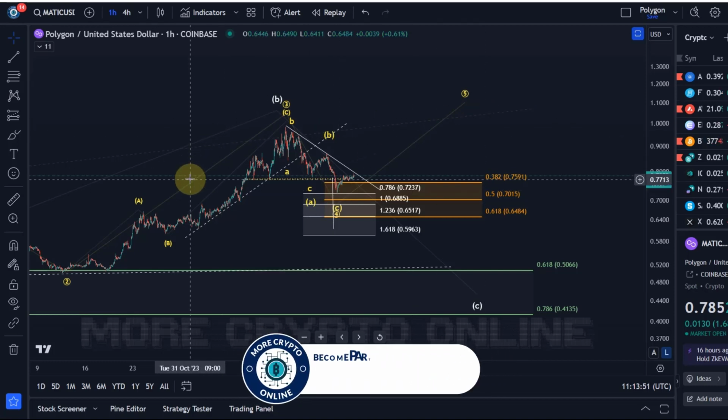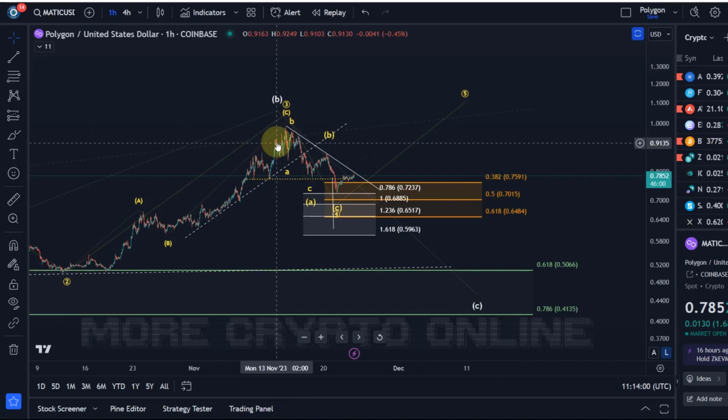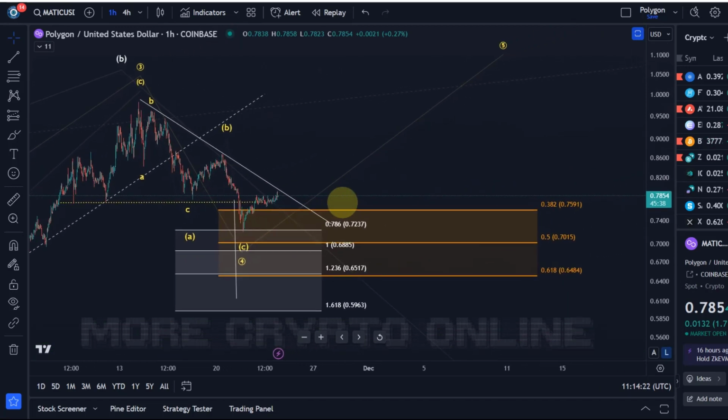Also here, MATIC. If the yellow count works out, then this is a diagonal, because also here this third wave, which started on the 12th of October and possibly finished here on the 14th, is also an ABC structure. And then the move down, however, also seems like an ABC structure. Could also be a WXY. That's at the moment not so important. If it's a WXY, it might easily get one more low. And again, I've just labeled it as ABC here. I'm not suggesting the low is in. This could easily just be a WXY structure.